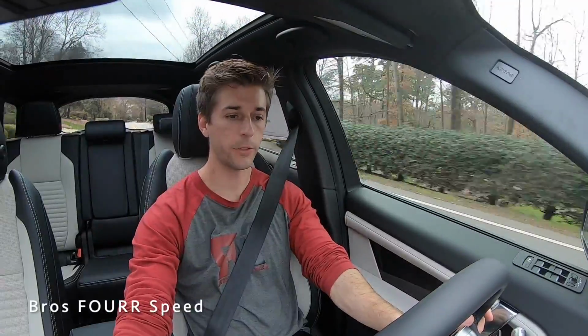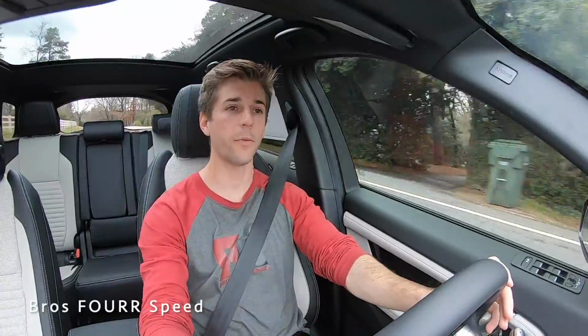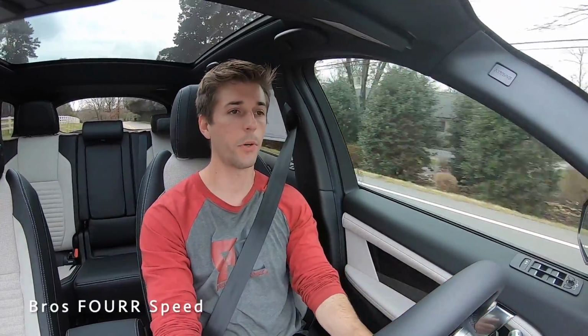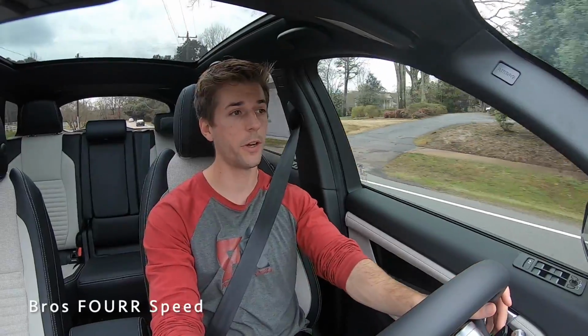Switching from dynamic into eco mode now, it's very easy to do. Just turn the dial and push on it. You can definitely feel that there's a limit to the power input that you get. It definitely takes it down a notch, so that way you can improve on your MPG.